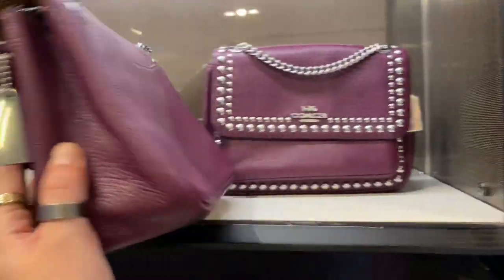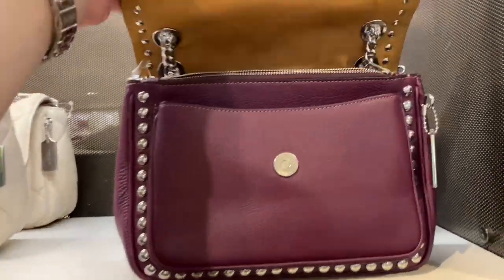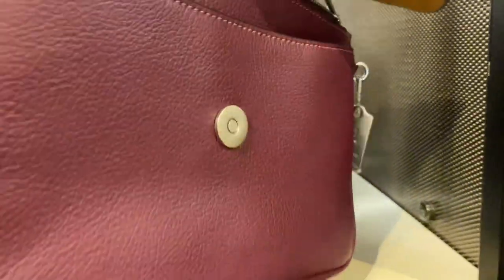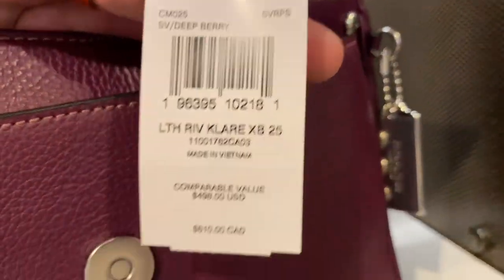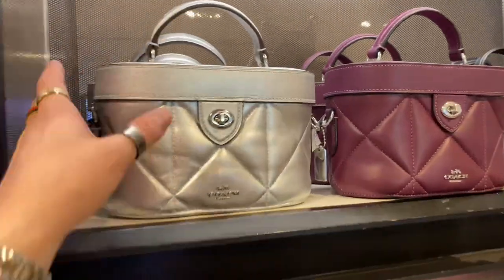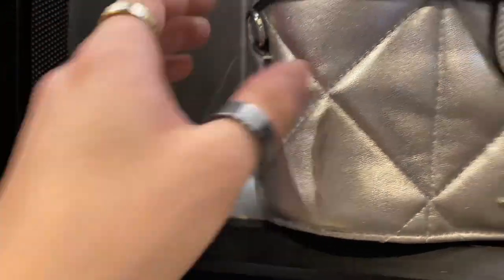And then here's the Claire with the deep berry rivets. Open up this bad girl or bad boy. Whatever the cow was, we don't know. Very beautiful, though, as I said before. And as I stated before as well, the same price. So you're not getting much variation in prices between models. And then here is the K crossbody for 550.